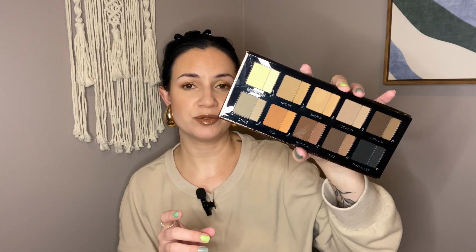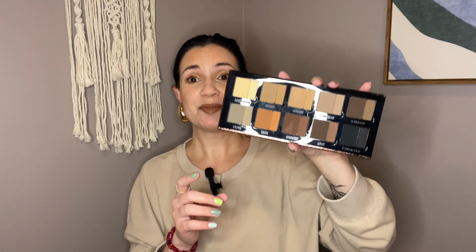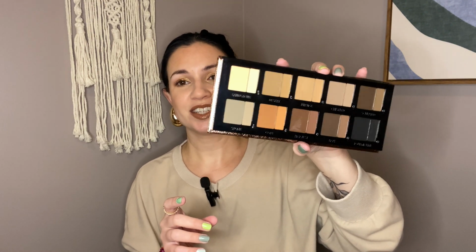And neutrals, I mean, I feel like this is something I could get a lot of use out of, and I'm really excited about this. It looks stunning. Okay, let's recap.